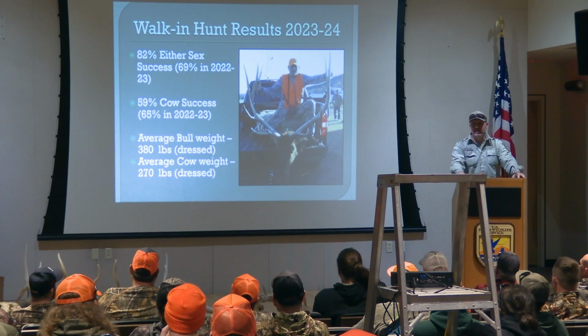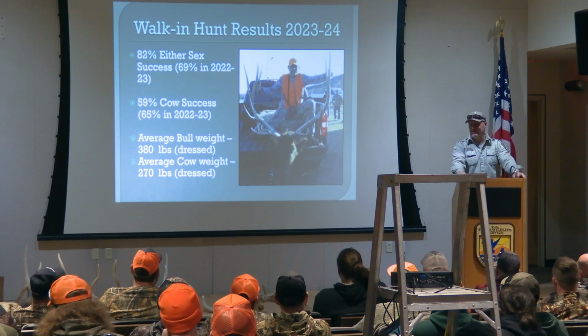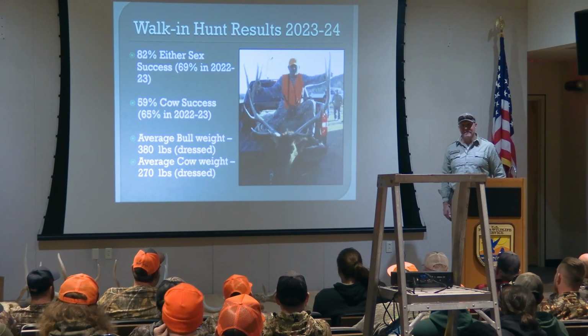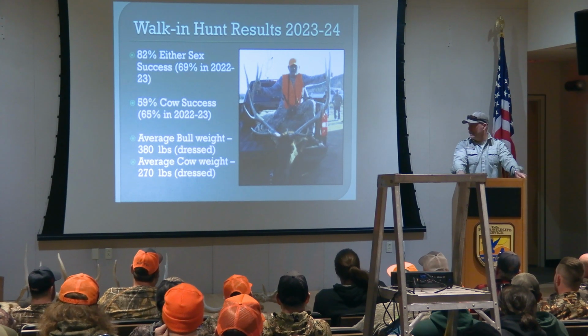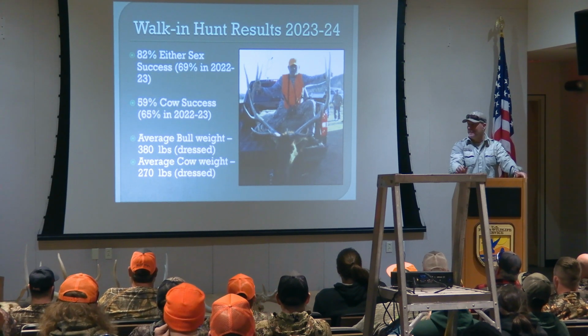So you can see from the results that your chances of harvesting an elk are pretty good, but it takes a lot of effort on your end of things to make that happen. It doesn't come with just sitting up against a tree hoping that an elk walks out in front of you. You're going to have to earn it on these hunts in order to go home with an elk. And some things to keep in mind, here are the average weights of elk that have been harvested out here over the years for bulls and cows. So, hope you've got a strong back and a weak mind when it comes to packing these things out, because it's a lot of work once you get that animal on the ground.